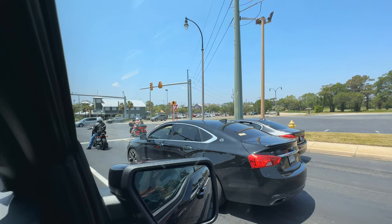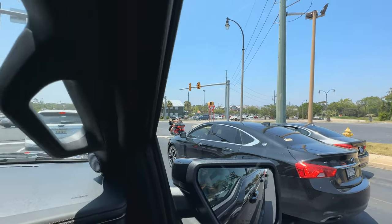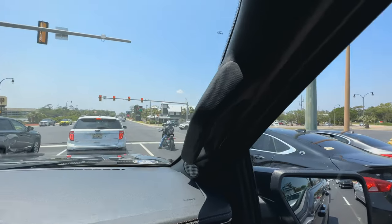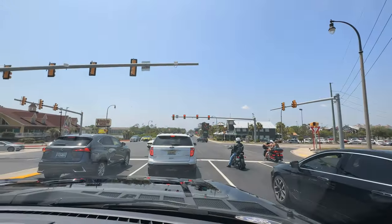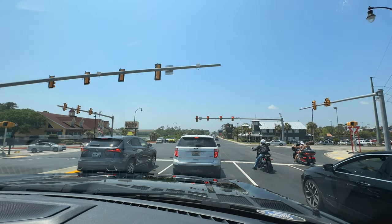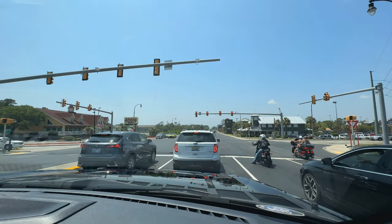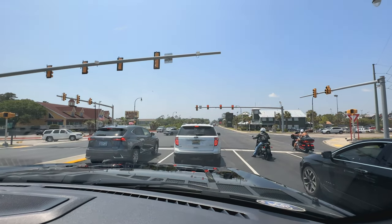So House of Blues is where Mason and I went a couple weeks ago, a month ago maybe, and saw Eric Johnson play. That was fantastic. We have Alligator Adventure right here at the corner. We made a video on that a year or so ago. We went there with my father, I remember, and walked through Alligator Adventure. It was better than I thought it was going to be. I liked it.